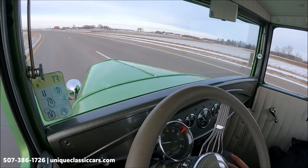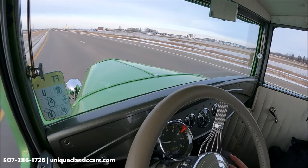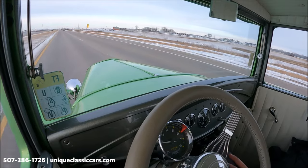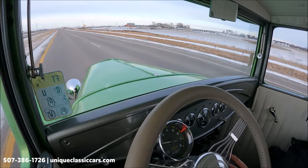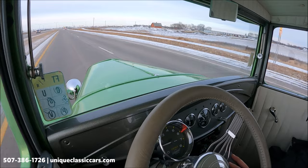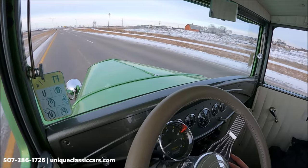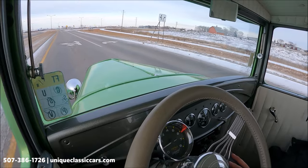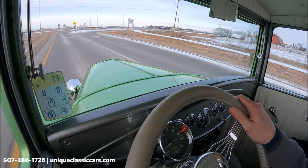Not all that much wind noise, even though it is about 10 degrees on this winter Minnesota day. Roads are primarily dry and we do wash our cars so we can do these driving videos for you. Nice visibility in this truck. I feel like I got windows all the way around.